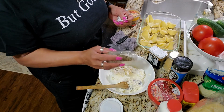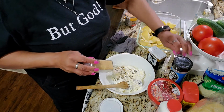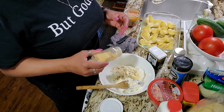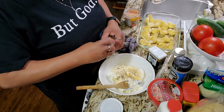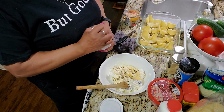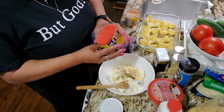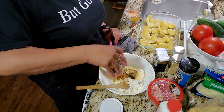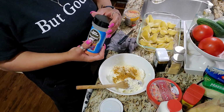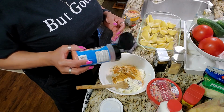This is the basil. Is the garlic. Black pepper. The Old Bay. Just a little bit of the seasoned salt, because you know Old Bay has a lot of seasoning, so we don't want it over salted. So just a little bit of that.